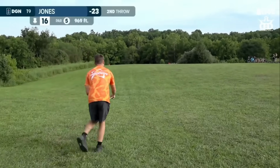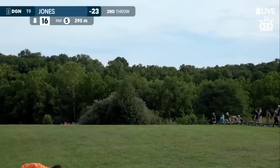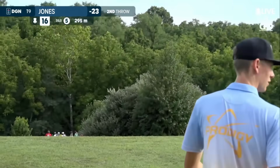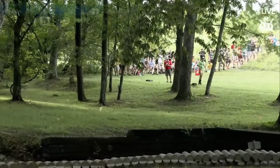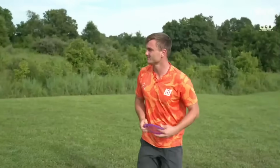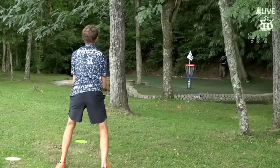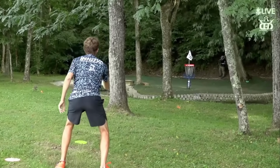Starting to feel like it's not going to be enough either way. It does. Jones. Big blast along the right side there for Kevin Jones, swinging it in. Beats the trees a little better than Calvin, gets a nice little roll out. He's about 45 feet away for an eagle. Heimberg for eagle to close the gap to two for the moment.